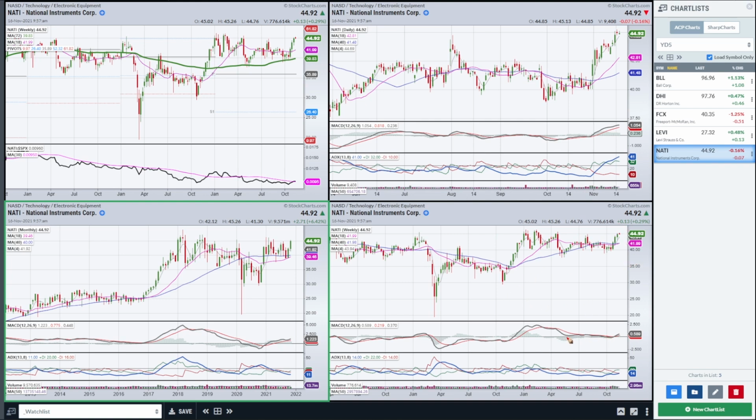I like the setup on the MACD. The way this has just saucered around and respected the zero line, I think is a real good sign. And again, we have a lot of support based on the monthly chart. So I think these are all good signs. Definitely stocks I think you could be on the lookout for and look for an entry over the course of the next week or two.